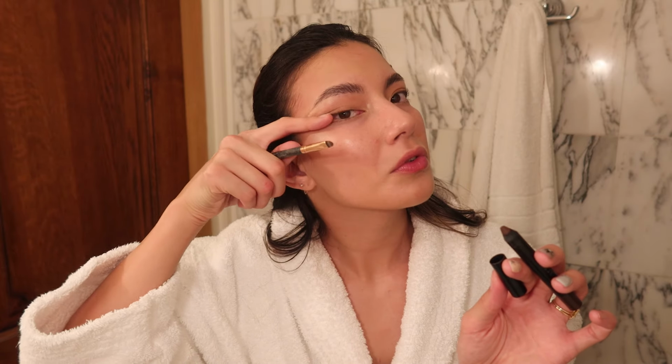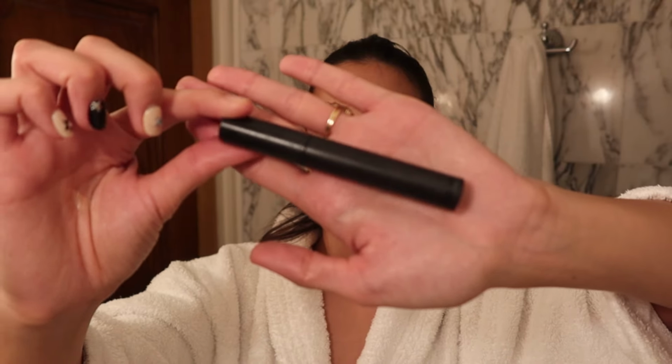And then I kind of just drag it with my finger. And this is so tiny, tiny subtle. Then for mascara, I'm pretty sure this is also Eye of Horus, but there's no label anymore.